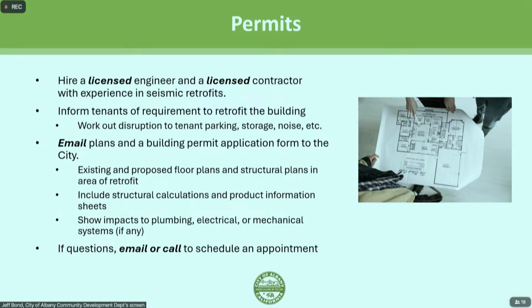There'll be some basic structural calculations they'll need to provide. And if they're touching anything else in the course of the work, we'll want to see that too. So if you have to move some plumbing or electrical panel or HVAC systems or what have you, do show that on the plans as well. Again, we have an email for permits, and this is all on our webpage, by the way, everything we're talking about. The email is permits@albanyca.org. You can email that in. There are several different people who are checking that routinely to schedule appointments, answer your questions, and so forth.